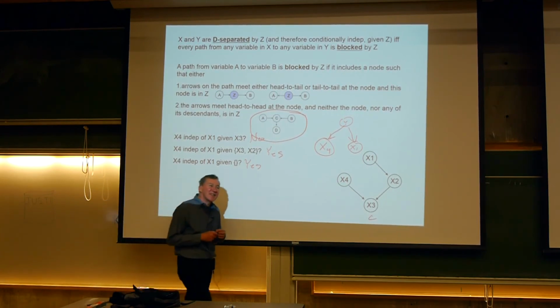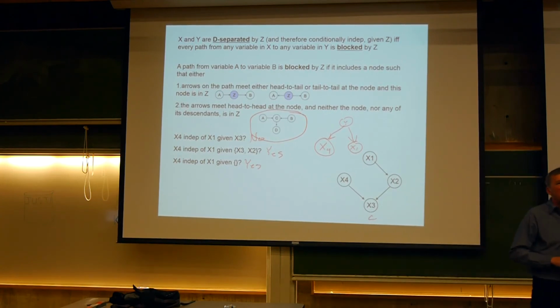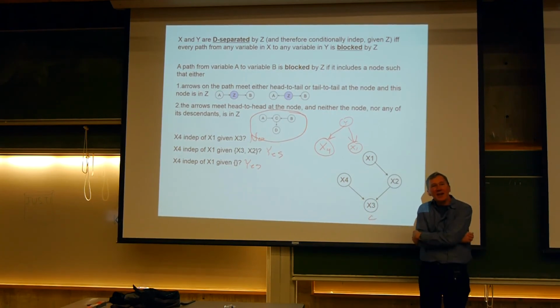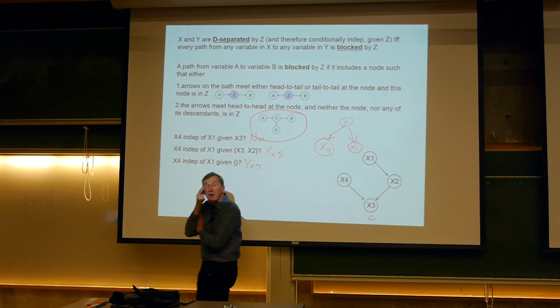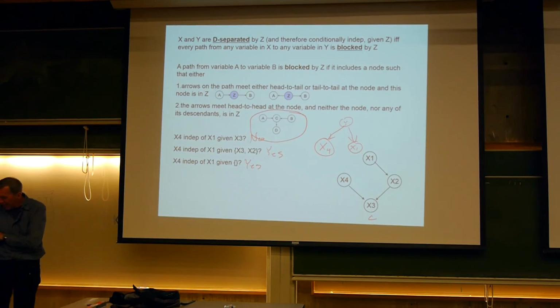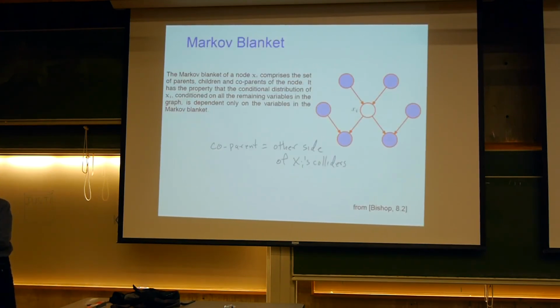Okay, so this takes a little bit of practice, and you'll get a little in the homework, which is due Wednesday, to look at these things and get some practice using this rule, this D-separation rule, to read off independence. But I think this is probably a good, there are a couple more examples in today's slides.